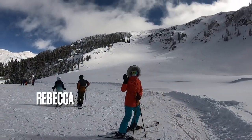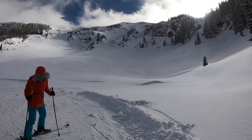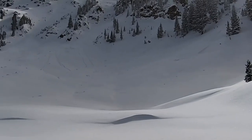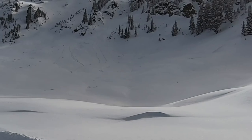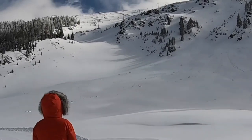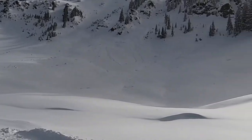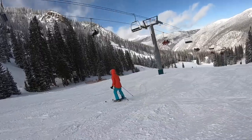Rebecca standing in front of the Kachina chairlift and Kachina Peak. And that's where 2 years ago the inbounds avalanche killed a couple skiers, buried them under 6 feet of snow. So they've currently, with all the snow we've had this season, got that area closed off because it's a high risk for avalanche again.